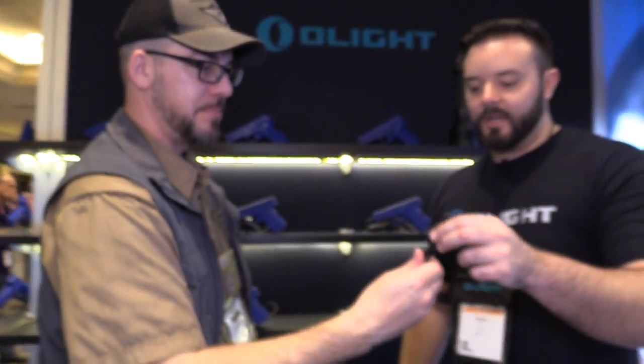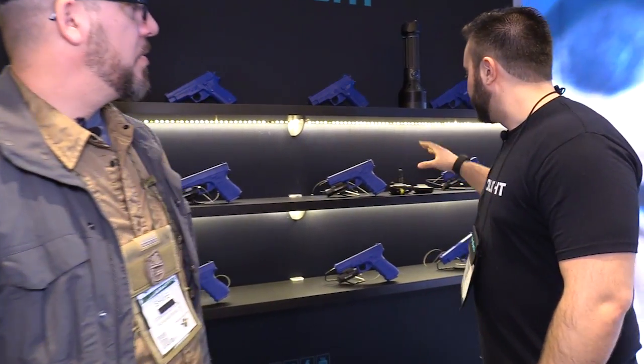Excellent. And these will retail for $20. 20 bucks. Perfect. So 160 lumens, tail switch, AAA battery, 20 bucks. It's a no-brainer. I agree. Absolutely. Good gift, good stowing light, good whatever. I love it, man. So that's our really small stuff.